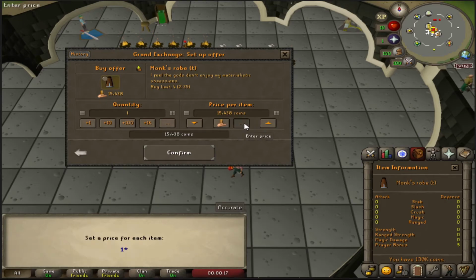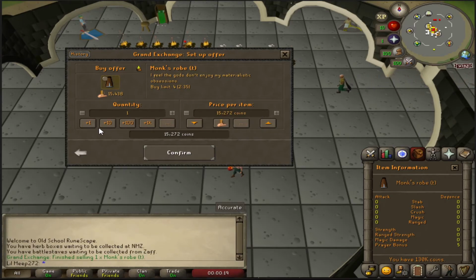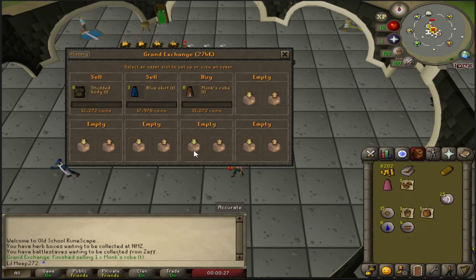I was logging in quite a few times just to check on it, because I'd rather get the offer in sooner rather than later to buy, just so when I've logged off to go to work I can make sure that stuff is buying as well. So we're going to go in for 8 Monk Robe bottoms and see how that goes.